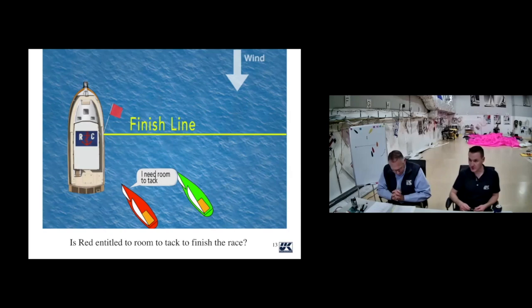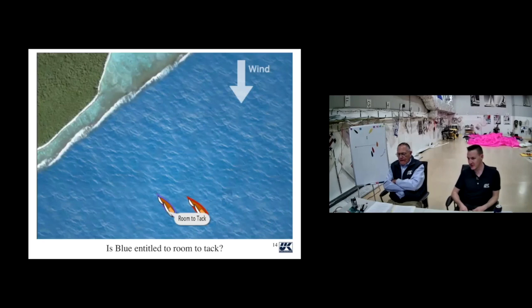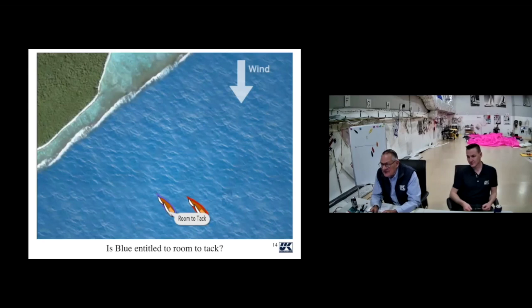So is blue entitled to room to tack? Yes, no, and if so, why? Well, can she hail for room to tack? Yes, of course. Well, the rule once again says she shall not hail unless she is approaching an obstruction. Is the beach an obstruction? Hell yes. And will soon need to make a substantial course change to avoid it.